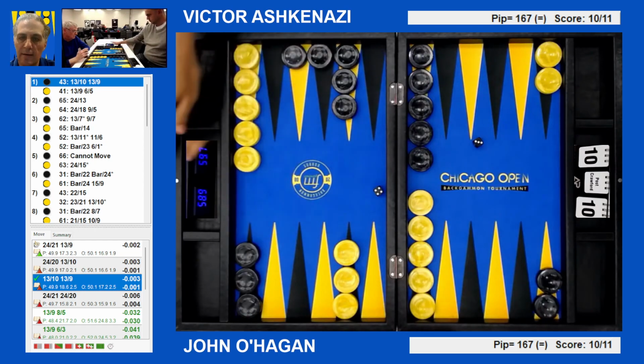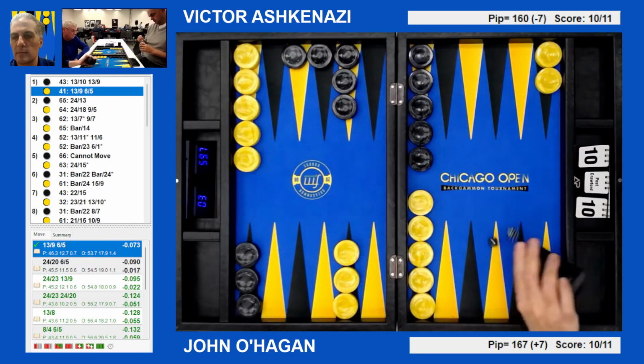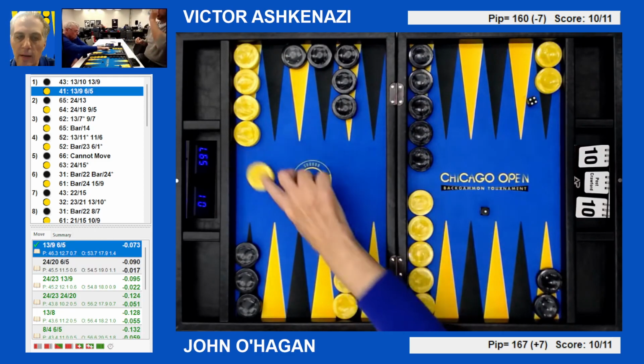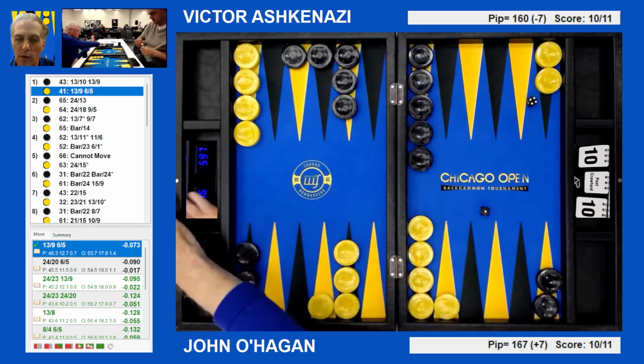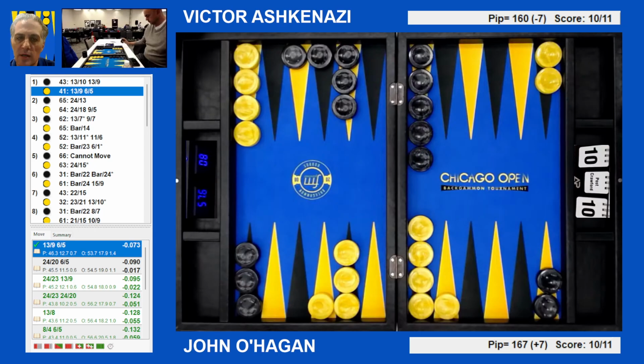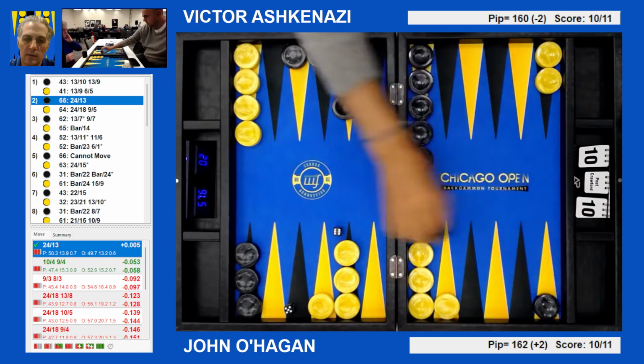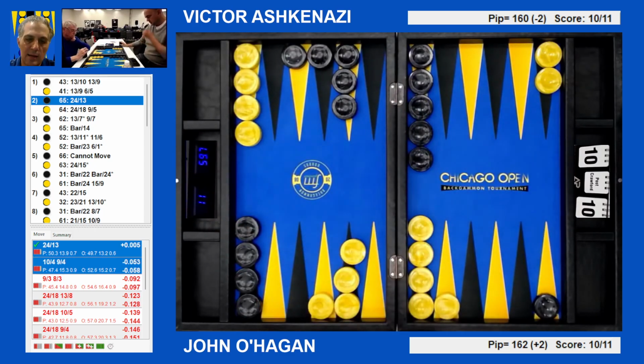Now with the 4-3, these are all virtually tied. 4-1, he wants to slot. That duplicates the 4s. Victor has a lot of good 4s on his side. 6-5 for Victor. He wants to race at DMP. He doesn't want to make that point. Good play.